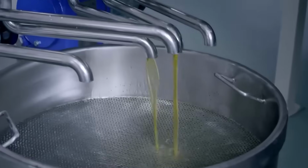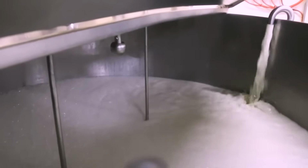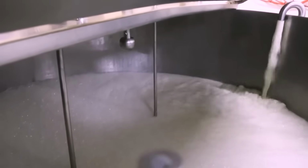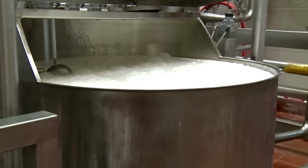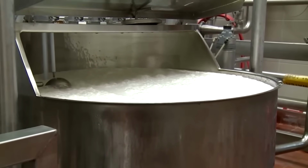Energy usage is optimized through the recovery of waste heat generated during thermal processes, such as pasteurization, which can be reused within the factory. Water used in washing and cleaning operations is treated before discharge to comply with environmental regulations. These efforts contribute to a more sustainable and eco-friendly production process.